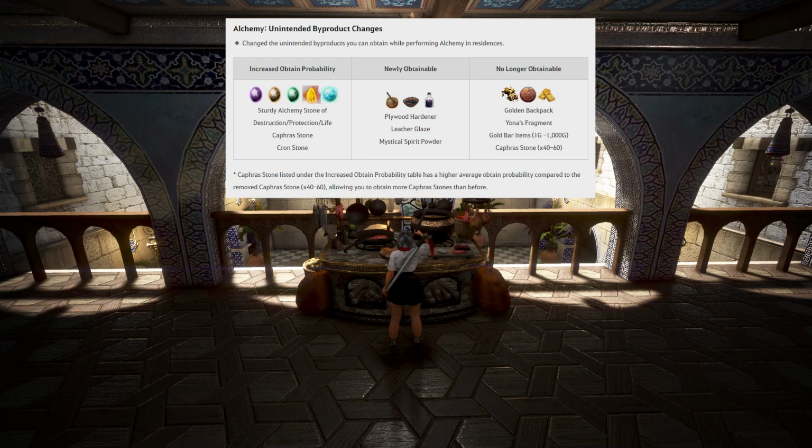Looking at the patch notes, we can see that they increased the probability of getting all 3 sturdy alchemy stones, Kashira stones, and Kron stones. All 3 of these are pretty big ticket items, with sturdy alchemy stones being 400 million silver each, and Kashiras plus Kron stones being used for many endgame things and around 2 to 3 mil each.